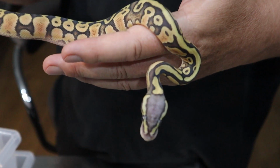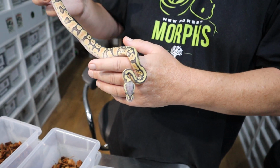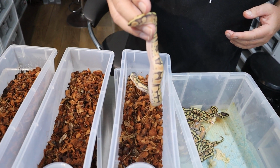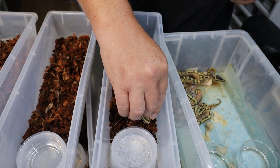And we should really sex these as well, but I think we tend to sex them later, don't we, Jared? Yeah, get them set up, give them a meal. You don't want to be upsetting them before you feed them, so the idea is minimal play. Yeah. So it looks as though we've hit the het pieds on these.